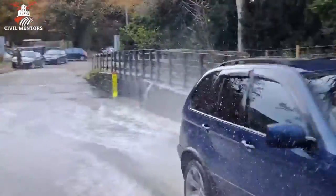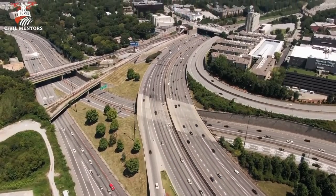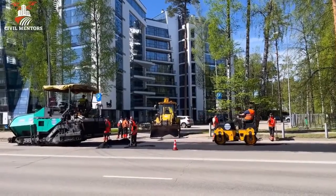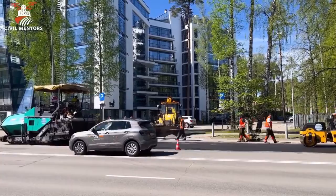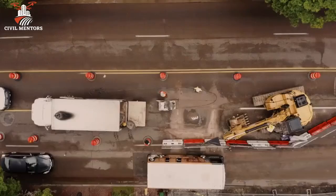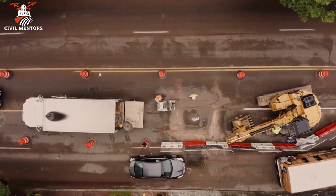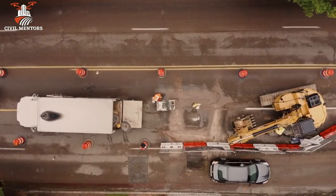Looking at the model that has been adopted for this project, the Lagos Calabar Coastal Highway is being built under the EPC plus F model. The EPC plus F model typically stands for engineering, procurement, construction, and financing. It is a common framework used in infrastructure projects where a single entity or a consortium is responsible for the design, construction, and financing of the project.